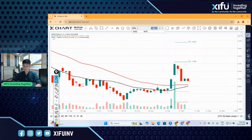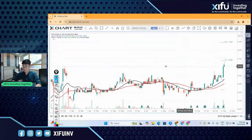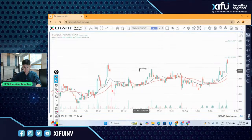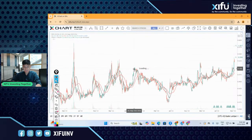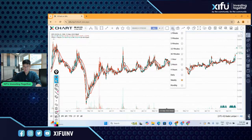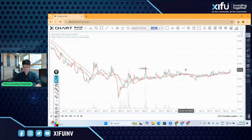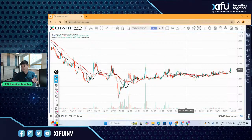Now let's go into WTK. Last one before we end our session. So do let me know any other counters you want me to look into. If not, we end at WTK here. So WTK, wow, this is a stubborn resistance. Let's look into weekly chart. This is for Jimmy. Actually the chart is nice, but just that they are at the main resistance.